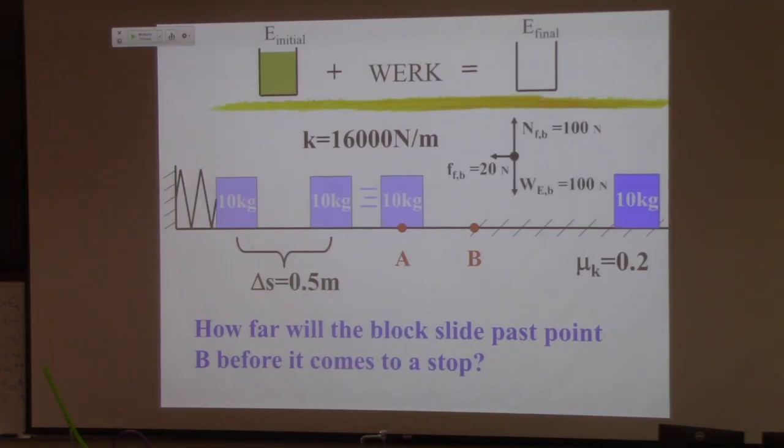Now, if I draw a free body diagram for this 10 kilogram block, the weight force is 100 newtons, and that means that the normal force by the floor on the block is 100 newtons. And this is the easy kind of friction. It's this coefficient of kinetic friction times this normal force right there. And that gives me 20 newtons.